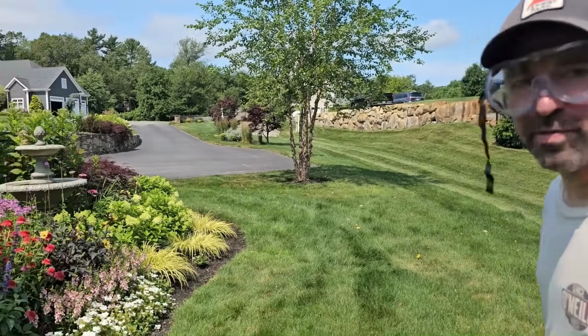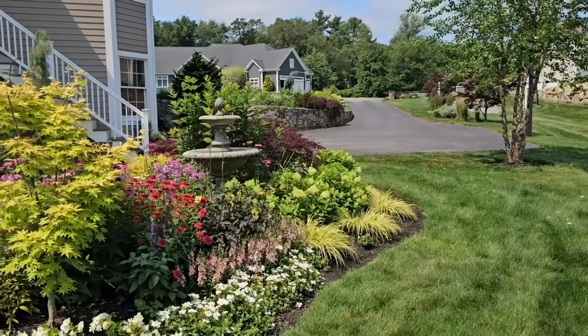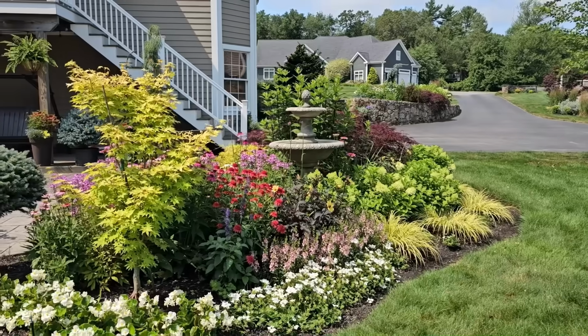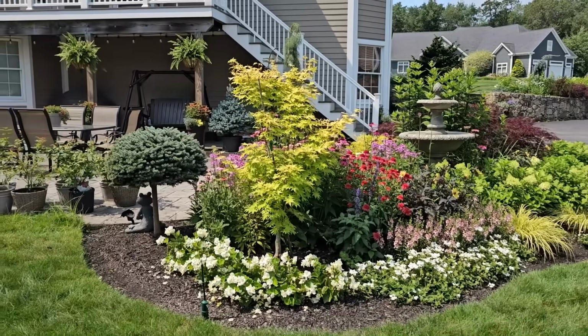Good job. All right, so I'm gonna go back to it. Keep going. Oh, this bed looks so good right now. My garden peaks in July and this patio bed's looking great, but there's some deadheading and some weeding that needs to be done. But we had a storm come through the other day and I have a little bit of a mess to clean up, so let me show you that.